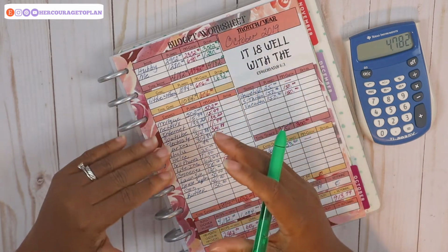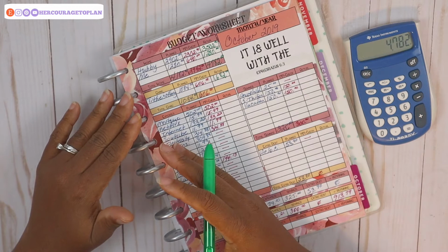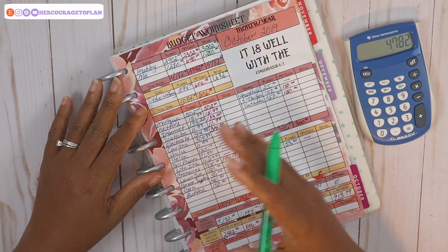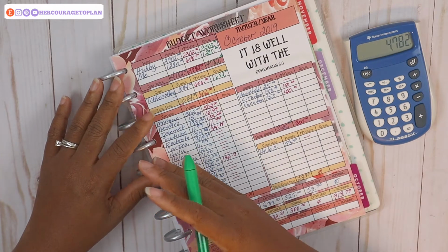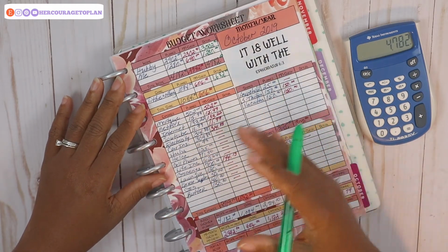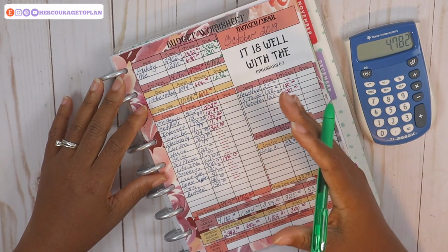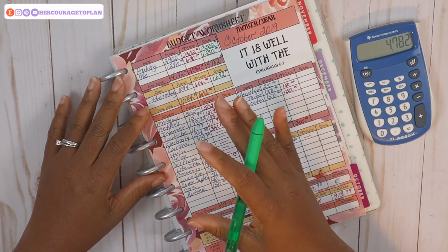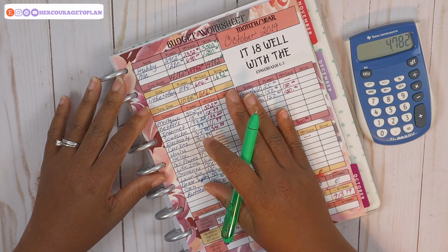Your lifestyle is not going to mirror someone else's. You're not going to have the same income. You're not going to have the same expenses. Your decisions are not going to be the same. Your circumstances are not going to be the same. But we are still here to encourage others. This thing is tough, guys.